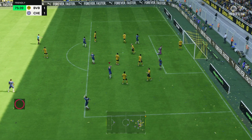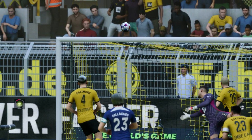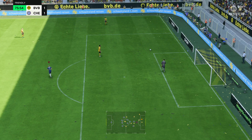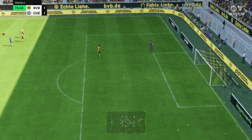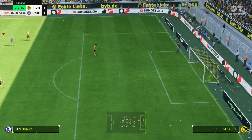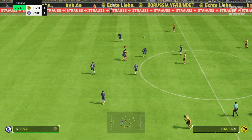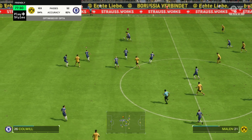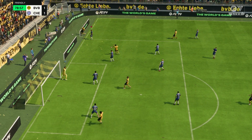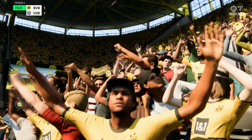Oh, chance here. Very, very close. But it was rising from the moment it was struck. Possession given away. There could be something building for Dortmund here. Off the defender and a corner to come. Well, there's not been much to cheer about for a while, but they're certainly getting behind them here. They sense that a goal's coming.